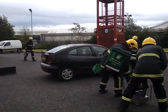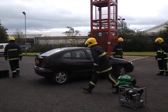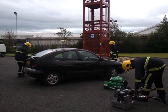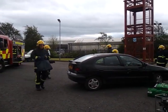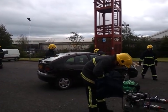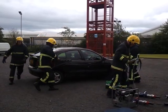What the guys are now doing is what we call setting up an equipment dump. They're getting the equipment off the appliance that they feel they need to deal with this car accident. You can see they've got a generator out, they've got various screws, and you can see the big green bags, that's oxygen therapy, and that's an F-POSP bag, first person on scene. It's basically a big first aid kit with various pieces of medical equipment in it.